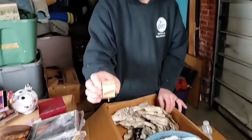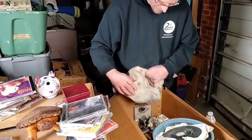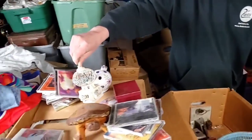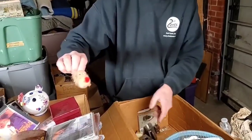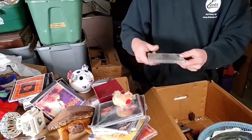How about a solid state protector? With the windicator. I don't know how much I'd trust this thing. Another bird in a cage. Bird in the cage. I thought it was a knife, but it's some kind of little thing. All kinds of little knickknacks, CDs, binoculars.